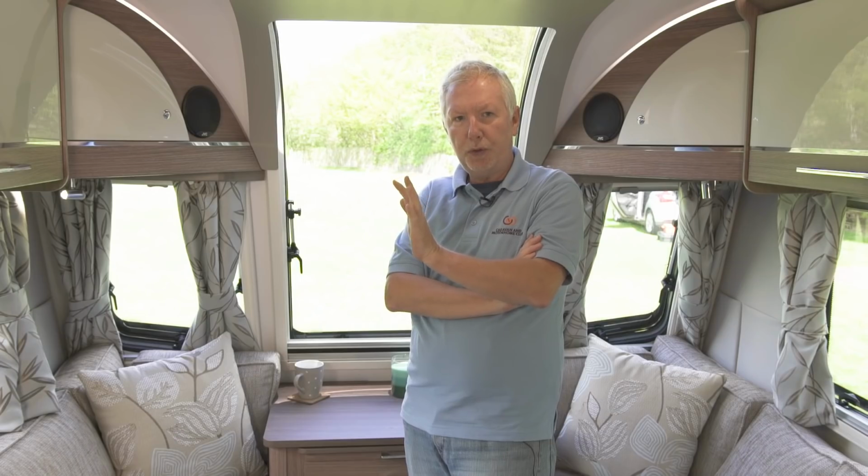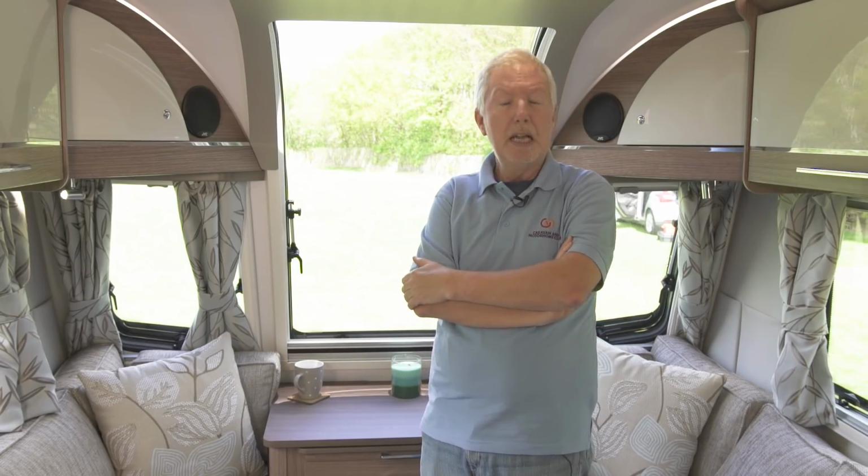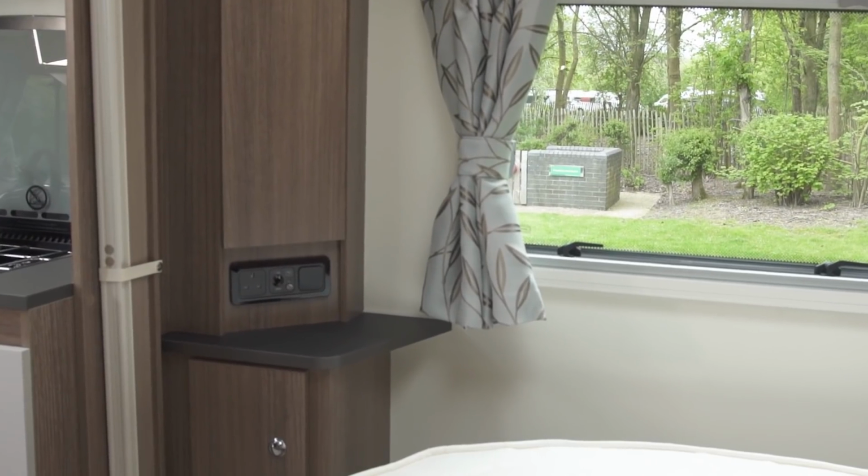Lots of entertainment options too, and not the least of which is a really good quality built-in stereo that has Bluetooth and USB functionality, as well as a DAB Plus radio. If TV's more your thing, well, you have 2 options. There's one in the bedroom and one on the wall by the entrance door. There's no mains socket up here to allow you to put the set on the window, which may be a bit of a disappointment for some, but in all other regards, it's a really nice living area.